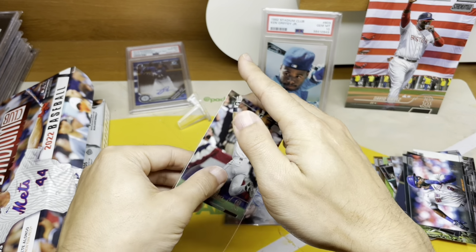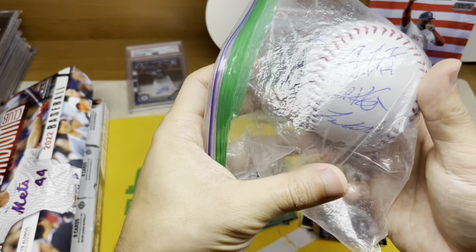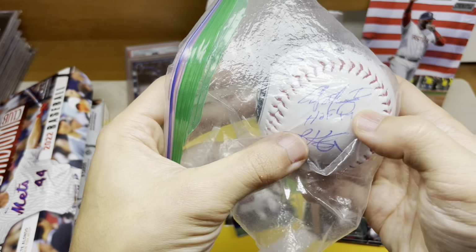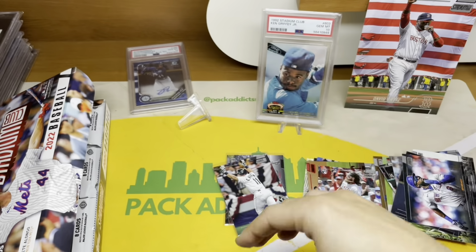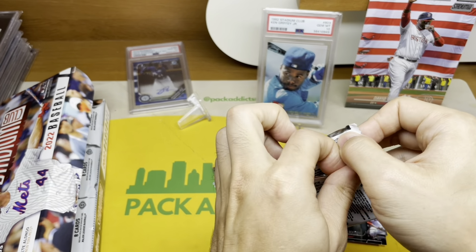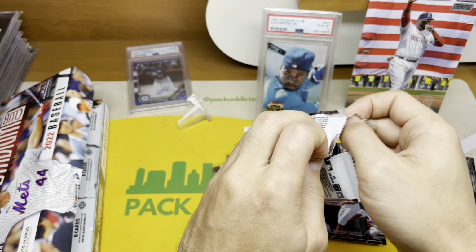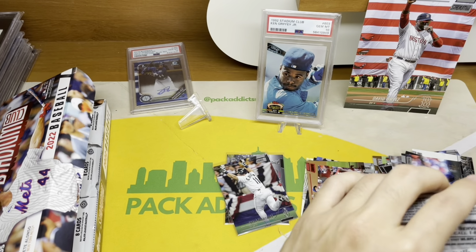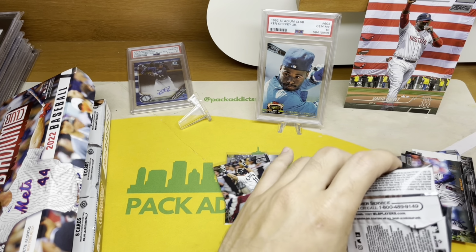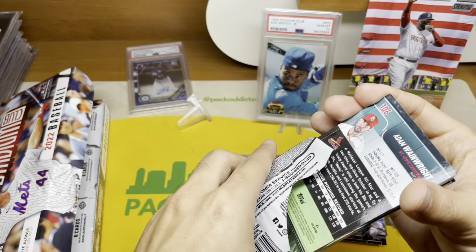I've got a couple Edgar autos. I've got a signed, in-person Edgar auto here, actually, right there, Hall of Fame. Pretty sweet auto there. I probably need to get that ball out of something other than a plastic bag, ideally, for presentation purposes. But, yeah, and these packs, I don't trust them, so I will be scissoring them, which I know you all love scissoring.